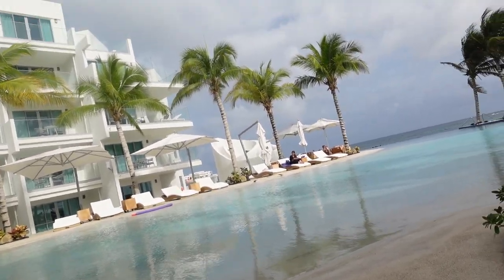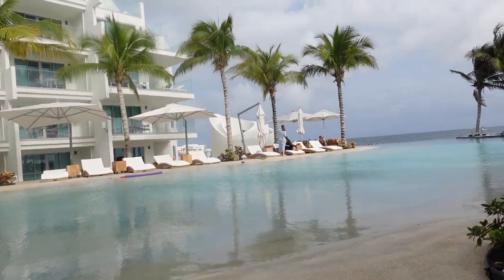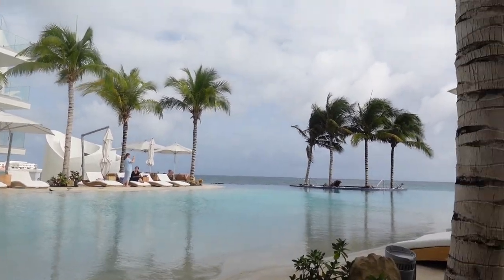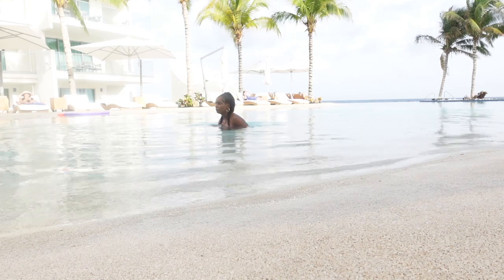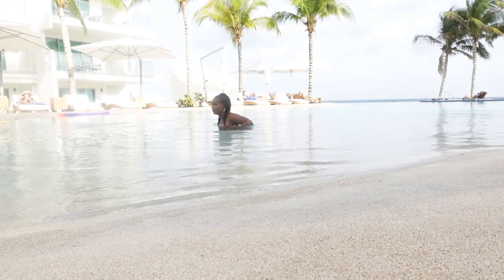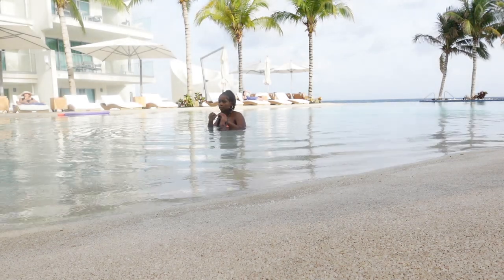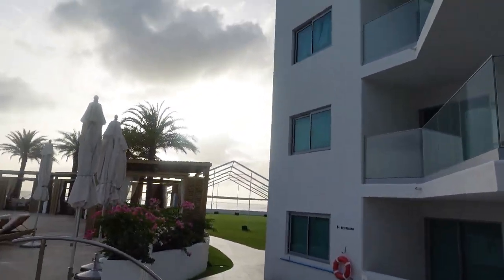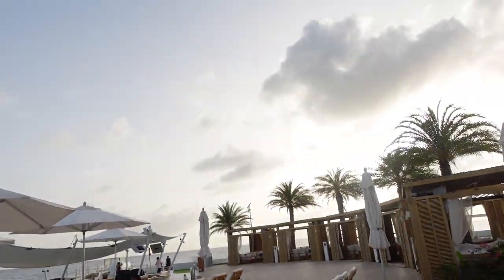Back at the resort, we're just chilling. Like I said, I knew that this was what we were gonna end up doing. It's a calm day. We haven't had a calm day since we came. Just realized I never showed y'all around the resort, besides the pool and the room.